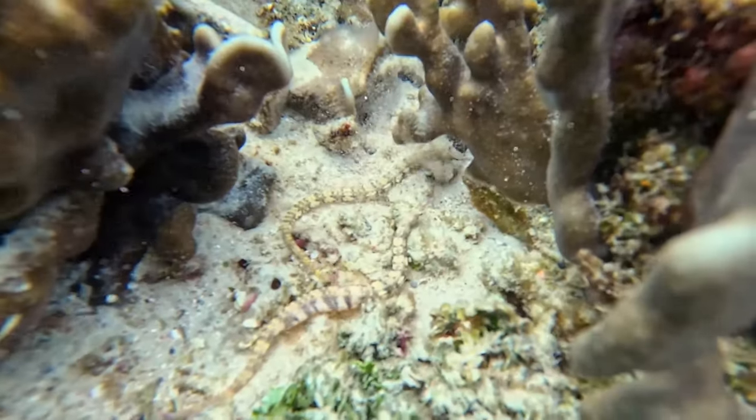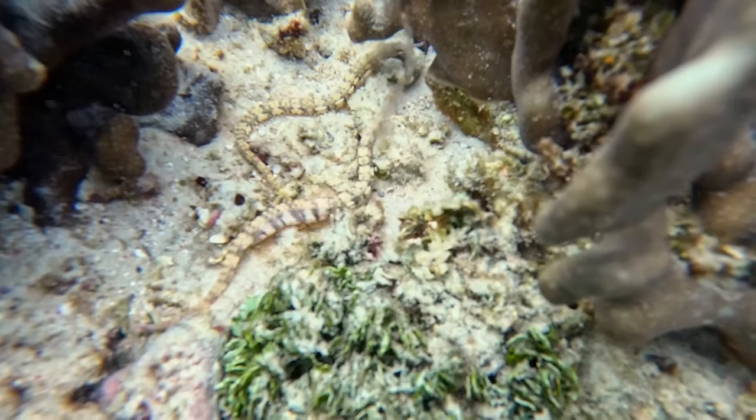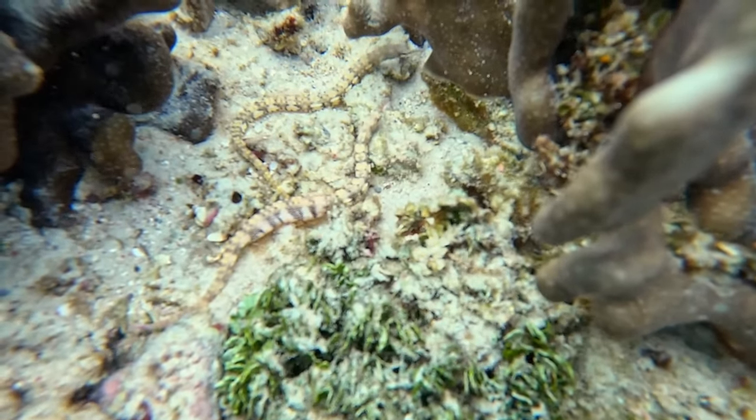And here, there is a whole pair, and one of them seems to be slightly like pregnant. Looks like there's a chance there will be these little eggs. And it's kind of cool. They carry eggs, or give birth to live ones.